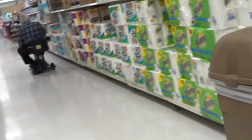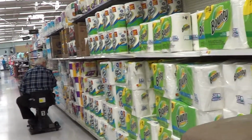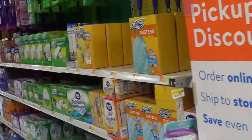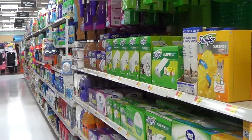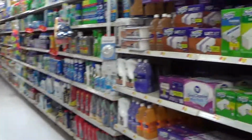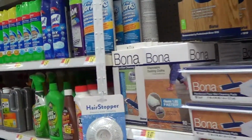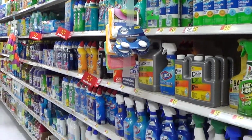Boom. Now here's the toilet paper aisle, toilet paper, paper towels. This is laundry detergent, all cleaning supplies, toilet cleaners. Duster covers. This is all cleaning. All cleaning, disinfectant wipes all the way down.